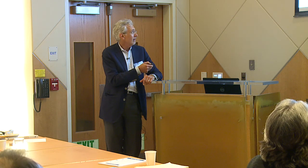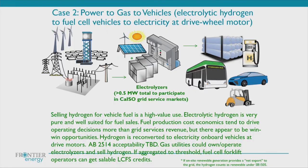Then my idea, well, put it in the vehicles, right? The law said you had to turn it back to electricity. Well, all right, you're turning it back to electricity at the drive wheel motor. How is that any different from plugging in your electric vehicle and charging it off the grid? So it turns out they didn't actually rule on that one way or another, but that was kind of the concept I was suggesting in this picture.